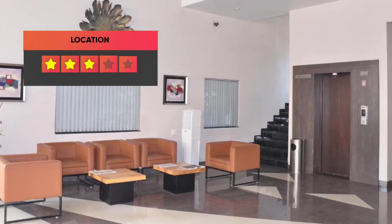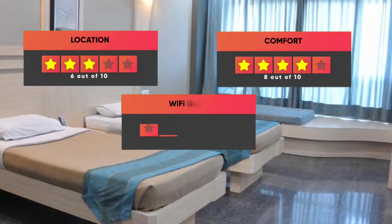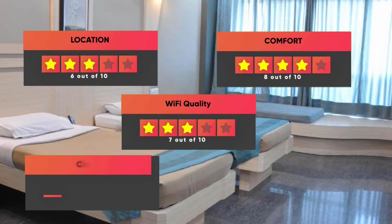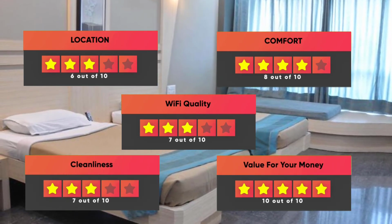Finally, here are our ratings for this hotel. Location: 6 out of 10. Comfort: 8 out of 10. Wi-Fi quality: 7 out of 10. Cleanliness: 7 out of 10. Value for your money: 10 out of 10.